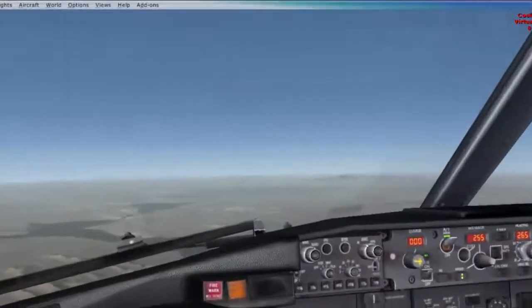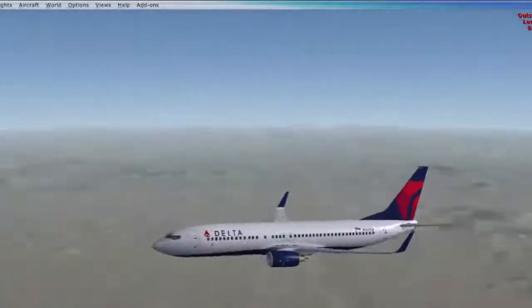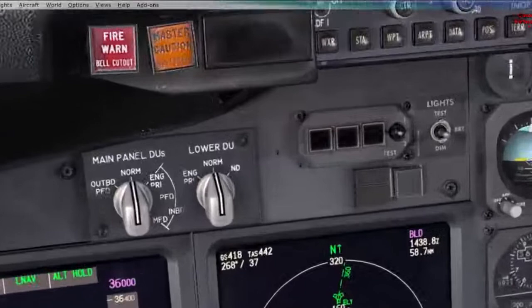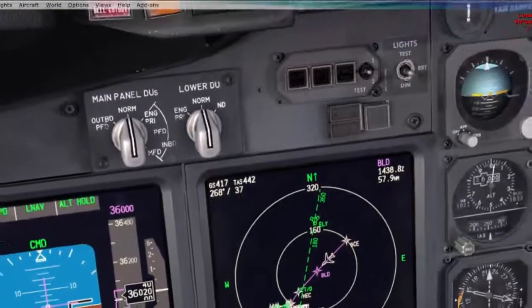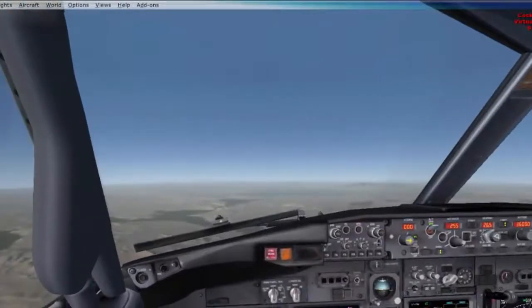Guys, so this is Las Vegas. Welcome to Las Vegas. I know it's not amazing scenery, but we're in Las Vegas, guys. Let's see where we are as of right now. We're about to cross over to Bravo Lima Delta, and then we are going to be close to our top of descent. We have approximately 40 minutes remaining in the flight, so not too much longer to go, but still a decent amount of time.